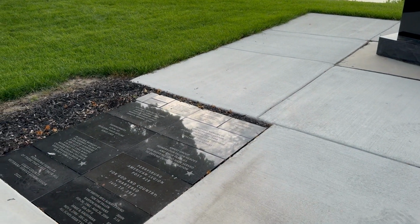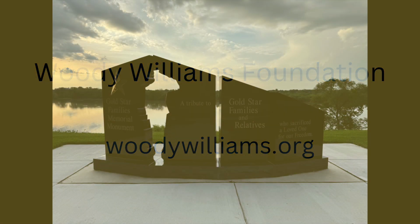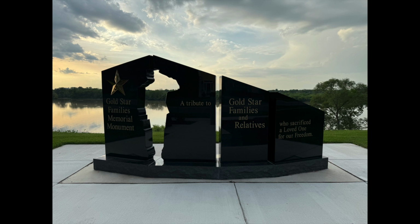Gold Star families' memorial monuments are a two-sided tribute made of black granite. One side bears the words Gold Star Families Memorial Monument, a tribute to Gold Star families and relatives who sacrificed a loved one for our freedom.